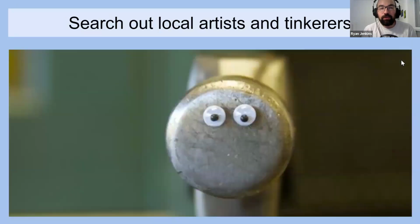I would recommend searching out local artists and tinkerers to collaborate with. This is something that I'm also doing, living in a new city in Freiburg, Germany. Trying to find people who are sculptors or knitters or screen printers, and inviting them to share what their process is, what tools they use, and seeing if you can work together to find ways to make playful entry points to these projects. And maybe if we have some time at the end for the reflection, I'd love to hear from Ken about his experience being an artist working with a library.